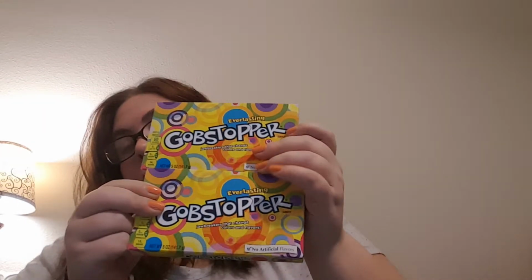I love coconut. Excuse me. And I keep seeing people post this, or share their videos, I mean, the Coconut Beach coconut chips. So I finally found them, so I figured I'd give these a try. And then the Gobstoppers. I got two of these boxes. Actually, I'm weird. I like Gobstoppers. Some people say it's weird. I like them.